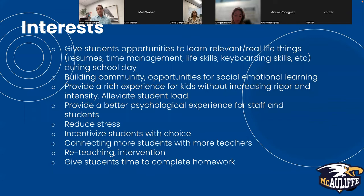We want to provide a better psychological experience for staff and students. We want to reduce stress. We want to give students incentives by providing them choice. And we want to connect more students with more teachers. We want to provide opportunities for reteaching and intervention. And we want to give students time to complete their homework in the school day before going home.